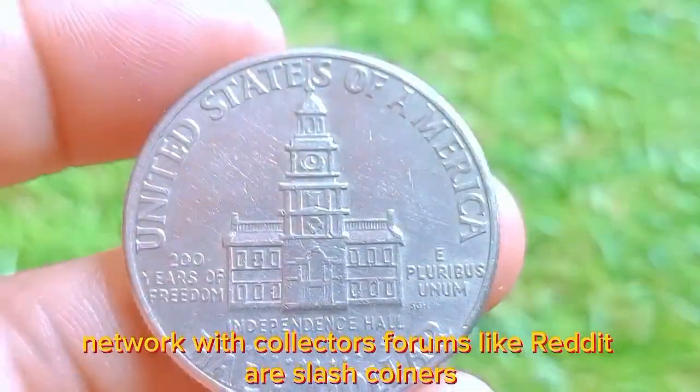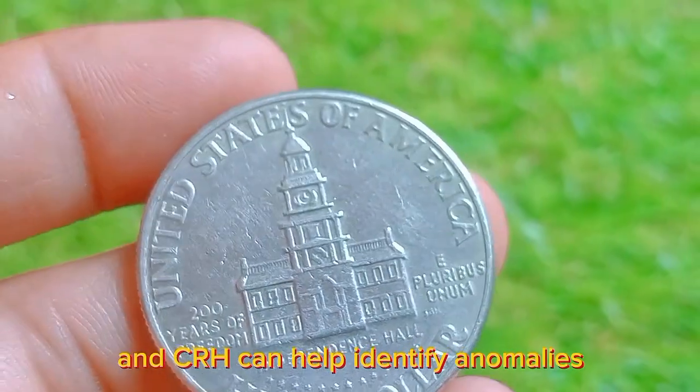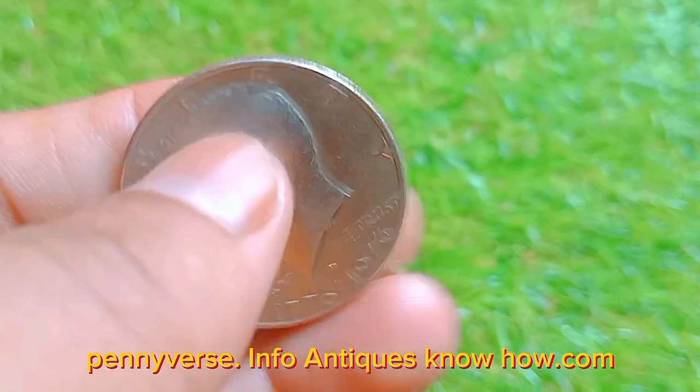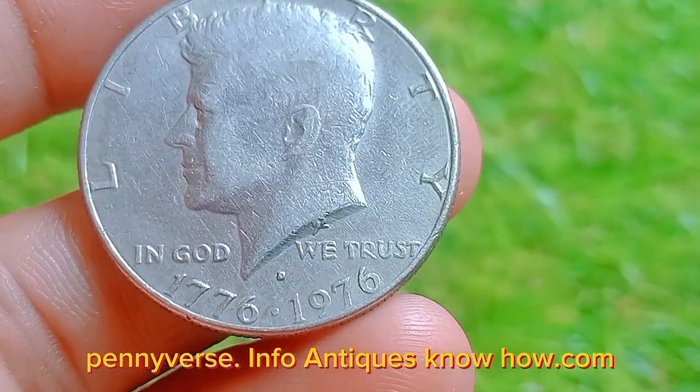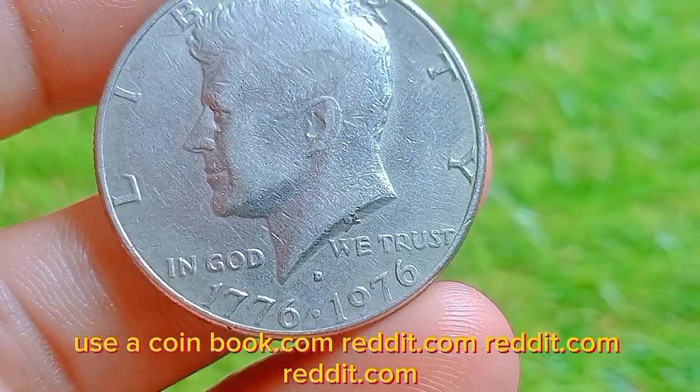Network with collectors. Forums like Reddit's r/Coinerverse and CRH can help identify anomalies.